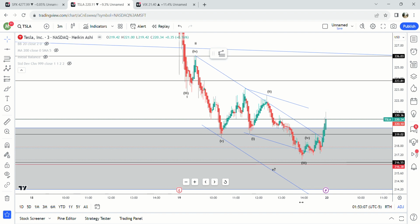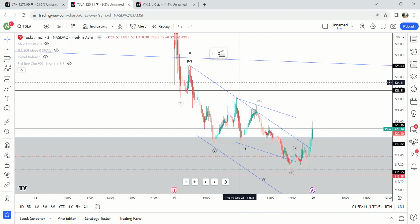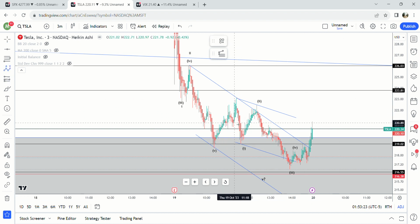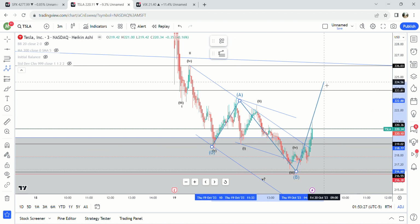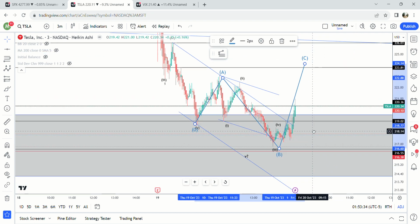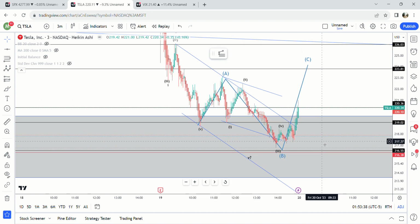The only possibility now is that this is an ending diagonal, but that wouldn't make sense because that would have to be a 3rd wave since this was a 1st wave down of an extension. So I think that this is probably a B, and we're going to get a C wave up here tomorrow, is what it looks like to me. If it comes down farther, that would be really surprising to me. I wouldn't expect it to come down much lower now at this point.